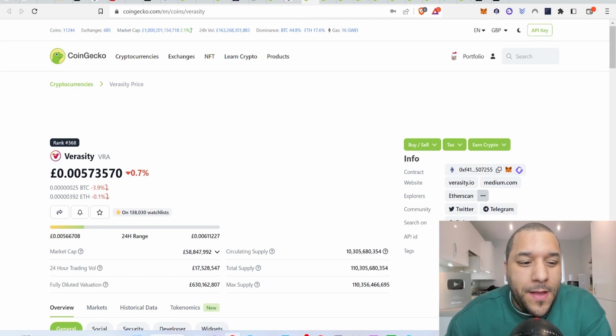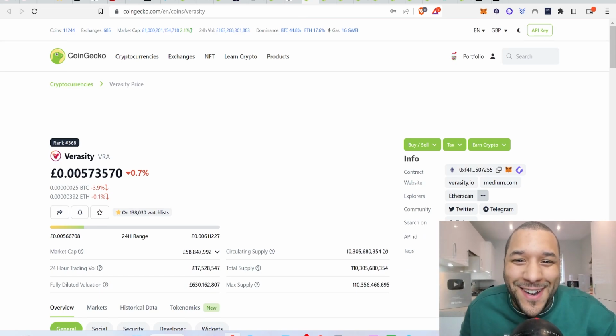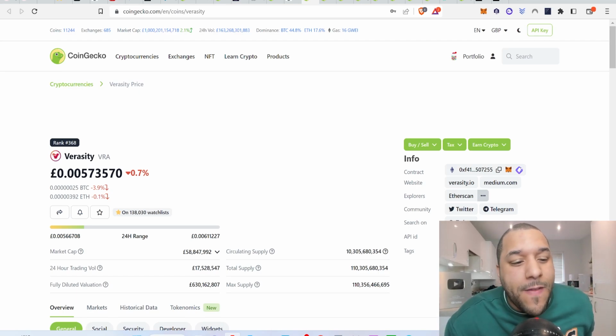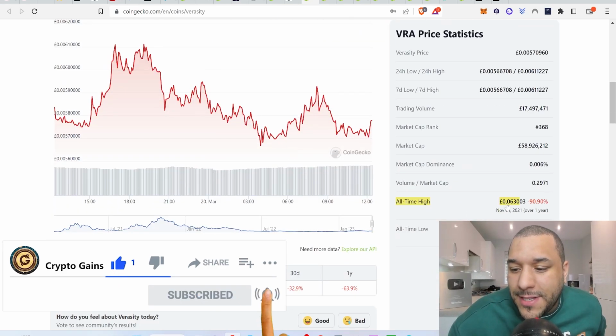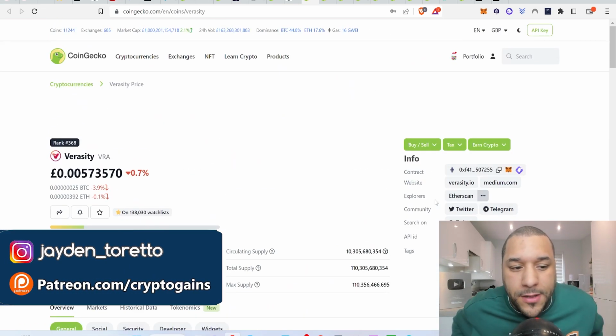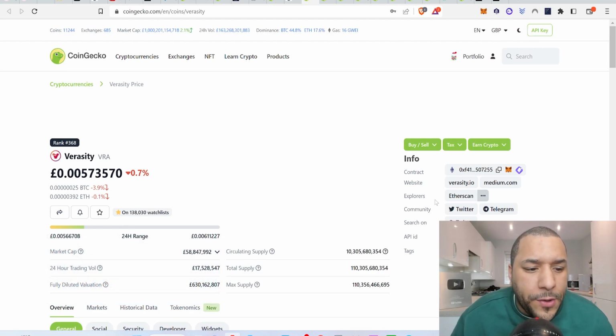Third coin, Veracity, V-R-A. I call it Verasclart. Verasclart's sitting on 0.05, half a penny right now. The all-time high for this coin was 0.06, or 6 pence, just 6 pence. And I think it's going to go there again. I've been screaming a dollar for Veracity for a long while now, and maybe this cycle coming, the next massive hyperwave could do it.